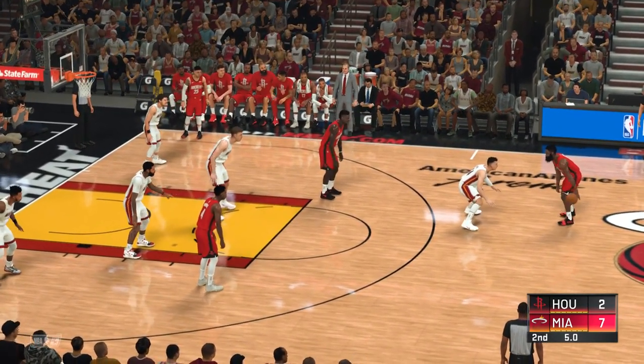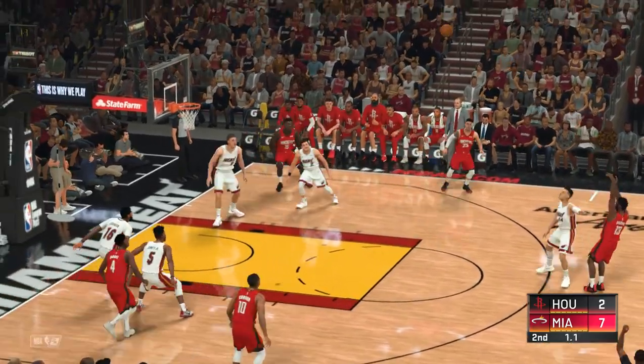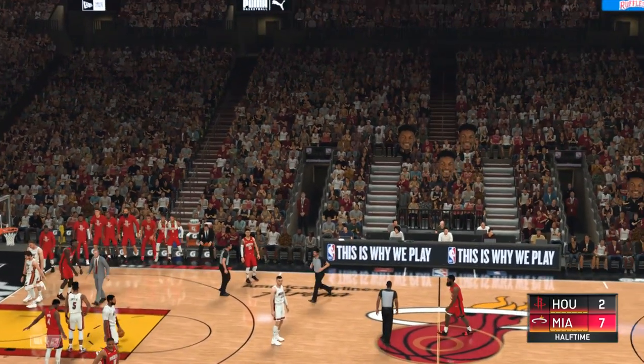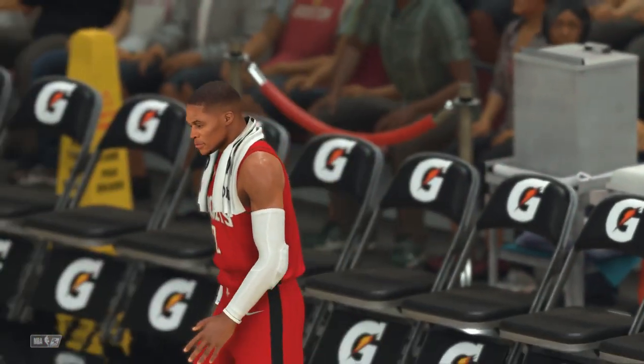Now Harden, from past the arc. So that'll be it for the first half. Fairly even battle underway in this one. It's the Heat leading by 5. And don't go away. After the break, we'll see you right back here for the start of the third quarter.